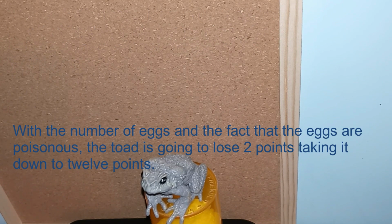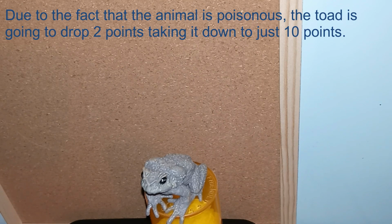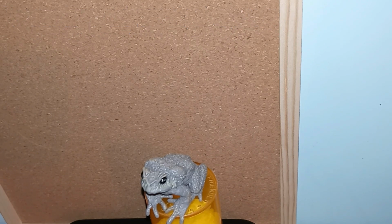With the number of eggs produced by this toad and the fact that the eggs are poisonous, I'm taking 2 points because what will you do with all those babies? And honestly, we're just going to drop the toad from 14 down to 12. The fact that these toads shouldn't be handled by kids or adults, to be honest, the toad again loses 2 points, taking them down to 10.